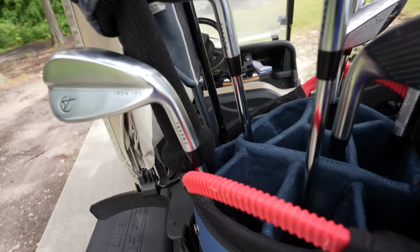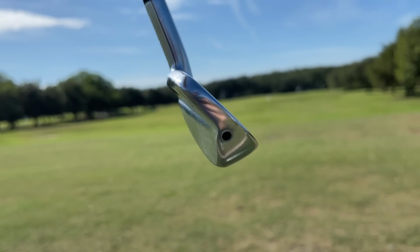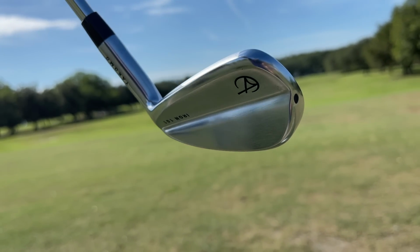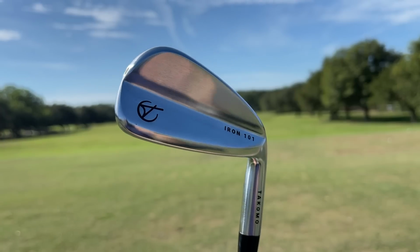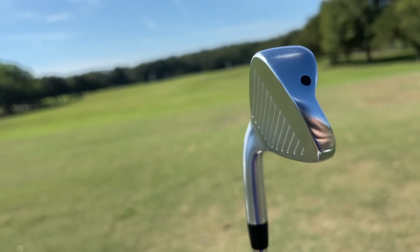And these are the clubs that I'm going to be taking, guys. You ready? Did you guess it? I'm going with the Tacomo 101s. Guys, for me, these were value packed. They've got forgiveness, they've got distance, they've got stunning good looks, and boy do I hit them well.